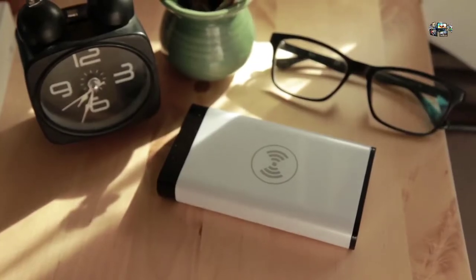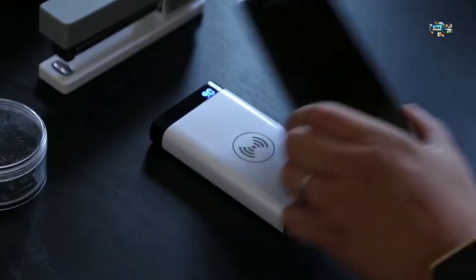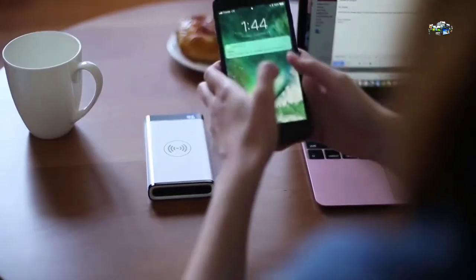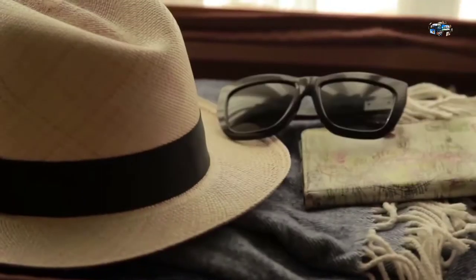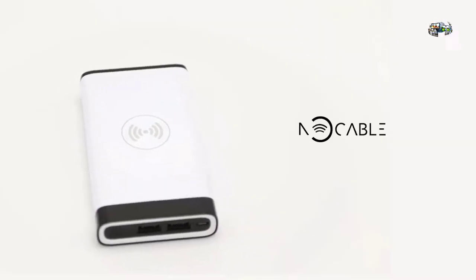Imagine a perfect day with No Cable. Wake up in the morning and throw No Cable in your bag. Use your phone throughout your day to work, talk, and play, and never worry about getting a drained battery. Leave those messy cables at home and free up some space in your luggage for things you really need. No Cable is all you need for work, play, and travel.